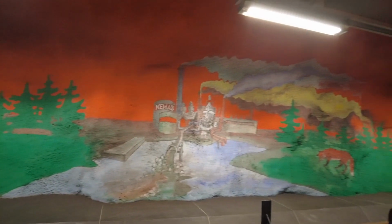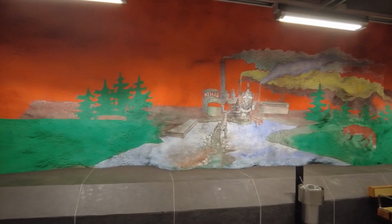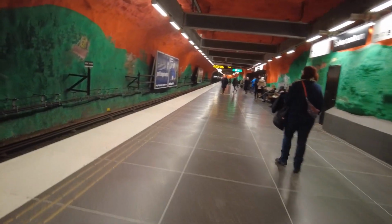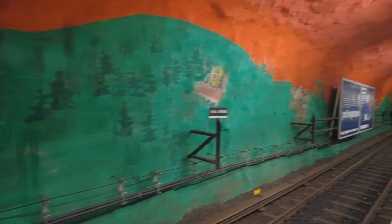This is so fantastic. Of course, some reminders of Swedish industry, of course, wood industry as well. The fox here on the right side, this looks amazing. More frames with buildings in. It was just amazing. Solna Central, one of, if not the most beautiful station that we visited.